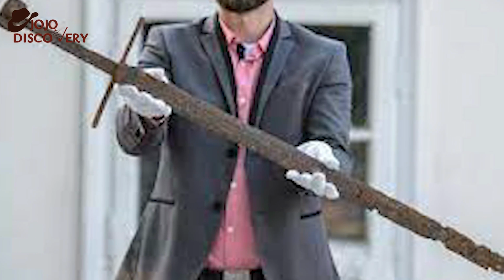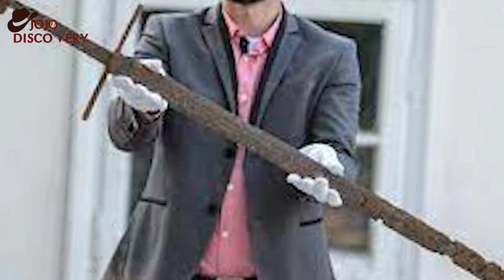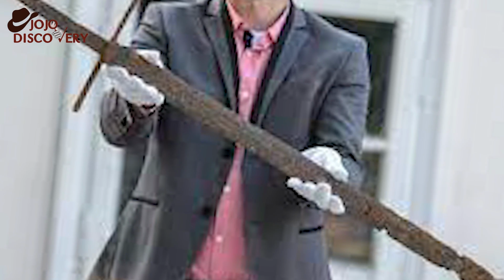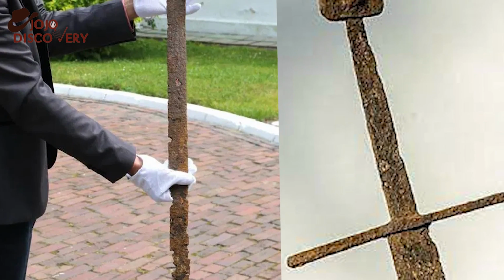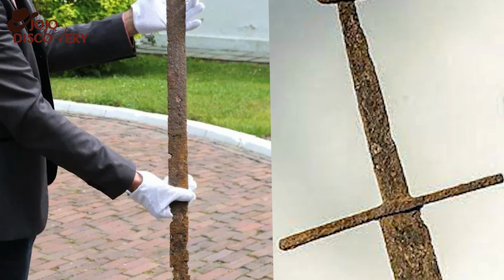They're unsure who the item actually belonged to, but an isosceles cross on the handle was likely a kind of signature for the blacksmith. "It's kind of a medieval company name," Bartolomei Bartaki, the museum's director, explained.